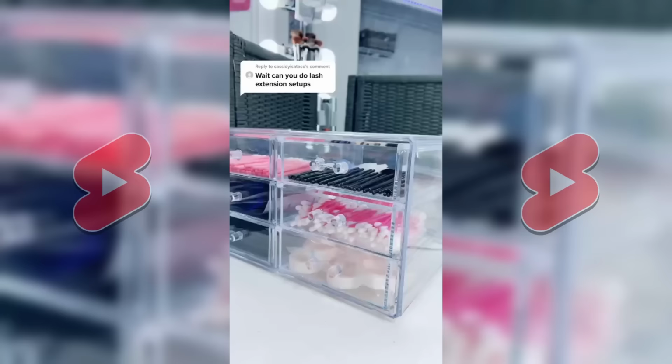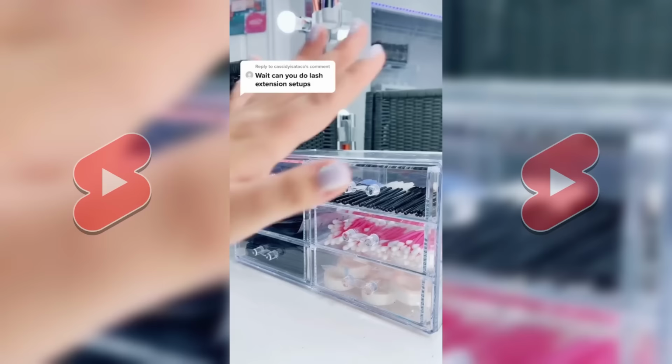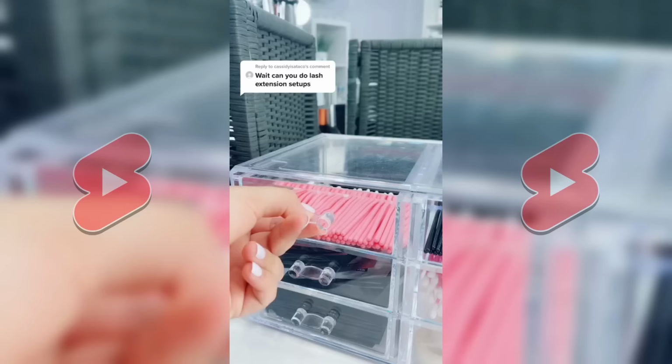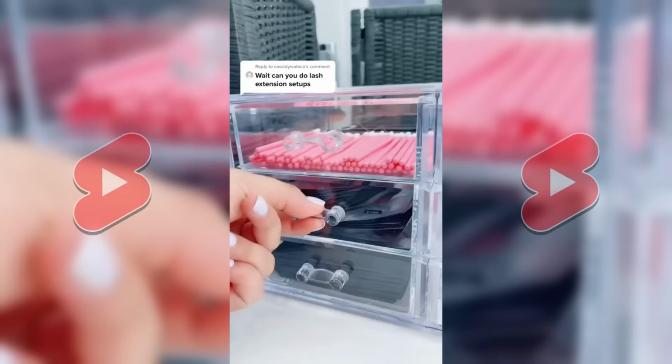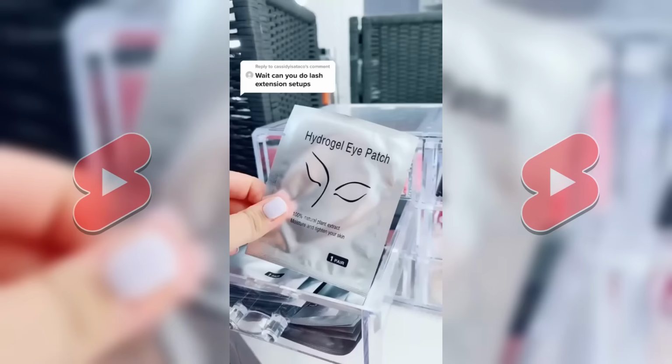I am so low on everything right now. I haven't done lashes in a few months because my focus is somewhere else, but I think I got this container at Bed Bath & Beyond or HomeGoods. Up here I have micro and lip applicators. I use these for so many things like adding pre-treatment or sealant or even removing the lashes. Here I keep my under eye pads. I've tried so many. These are the best ones I've found so far.